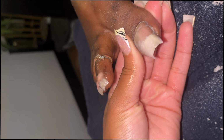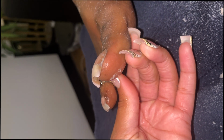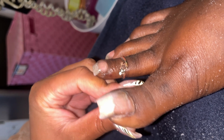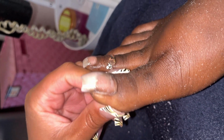This is about 16 to 18 weeks of growth, because I could be off by a week or two. You guys, this is absolutely insane. By no means should any nail tech ignore your request to remove acrylic, but let them grow this long. I'm going to play a snippet for you guys really quickly as well.